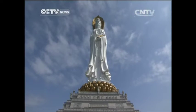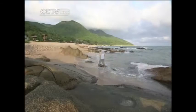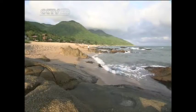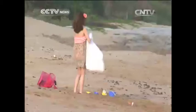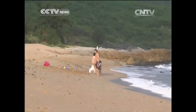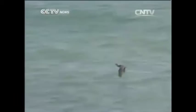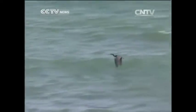Right at the foot of Nanshan lies Daxiao Dongtian Beach. It's not as lively as Sanya's other beaches, but this place has been a holiday destination for over 800 years. It's also said to have been home to Taoist immortals. I really should give this longevity thing a try.